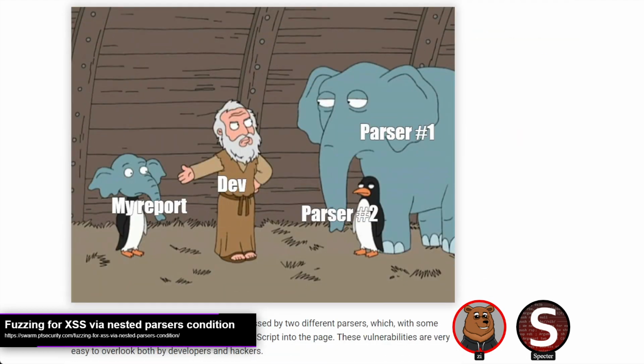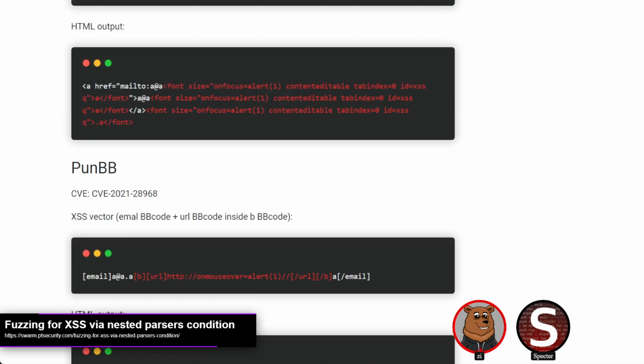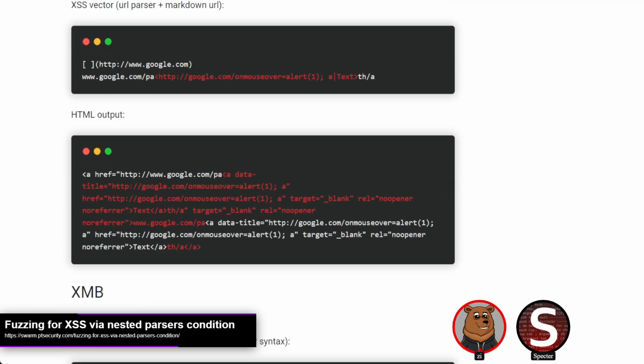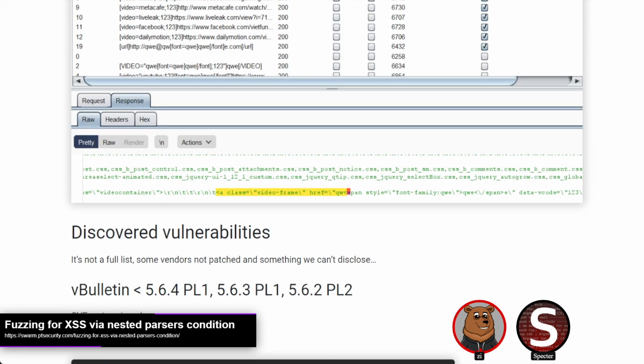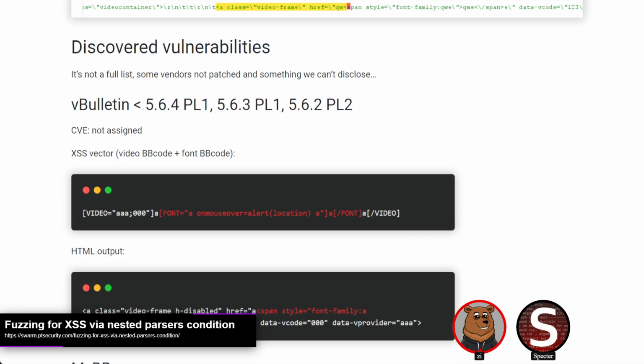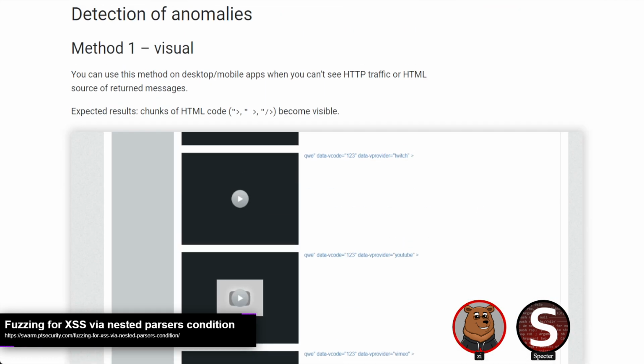But what I found a bit more interesting here, and I'll also state they found a bunch of bugs from various bulletin boards, PmWiki, MyBB, vBulletin. Plenty of issues involving this sort of thing. But it was the idea of fuzzing that caught my eye, because fuzzing on the web is kind of a weird space. When we talk about fuzzing most of the time on the podcast, it's during our binary episodes where we can talk about fuzzing for crashes effectively.